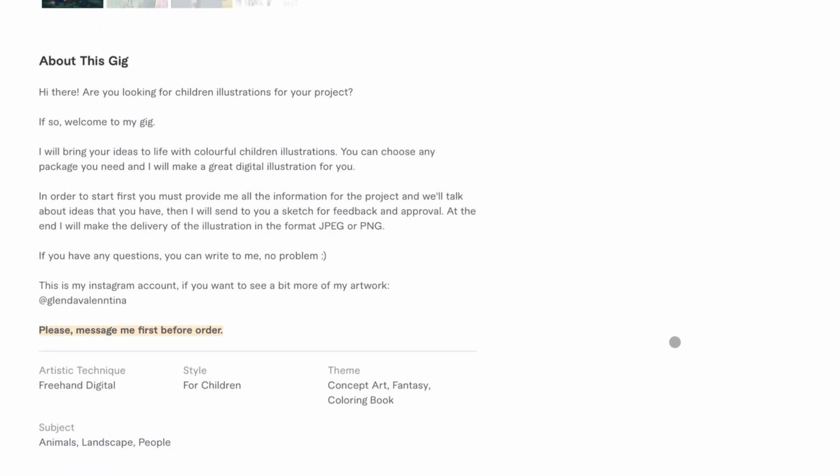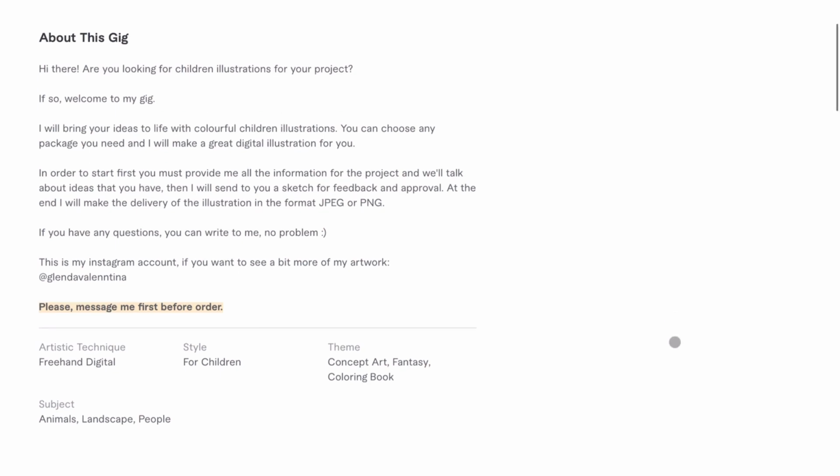So hi there. Are you looking for children illustrations for your project? If so, welcome to my gig. I will bring your ideas to life with colorful children illustrations. You can choose any package you need and I will make a digital illustration for you. In order to start, you must provide me all the information for the project and we'll talk about the ideas that you have. Then I will send you a sketch for feedback and approval. At the end, I will make the delivery of the illustration in the format of JPEG or PNG. If you have any questions, you can write to me, no problem. This is my Instagram account if you want to see a bit of my artwork. Please message me first before your order.